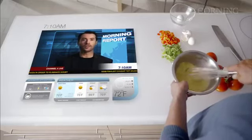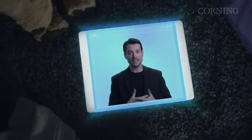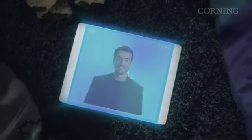This is Amy's room. She's not quite awake yet. And this is her tablet. These will be as commonplace as the mobile phone is today. Uh-oh. Looks like her alarm's about to go off.